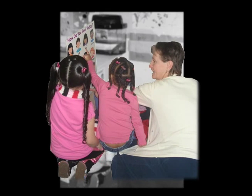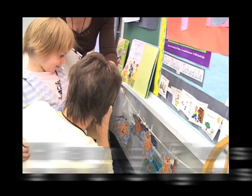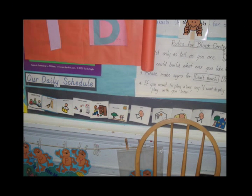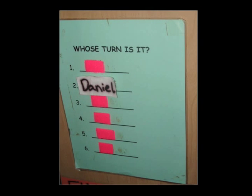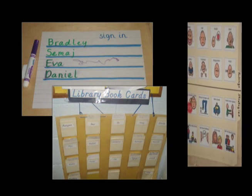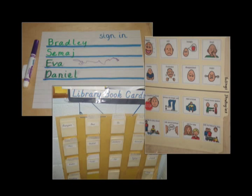Posters are a fun way to encourage literacy learning. They encourage conversation and build vocabulary and print awareness. Literacy can become part of any classroom routine or activity during the normal part of everyday classroom routines. Use labels and pictures to identify the different jobs children have within the classroom. Sign-up sheets, library book sign-outs, and feelings and emotions charts are other ways to encourage early literacy learning.